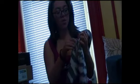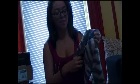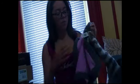Then she got this awesome sweater. I was actually with my grandma when she got it because I was like, oh my god, I gotta have it. And she was like, I'll buy it for you, you just can't use it at Christmas. But it's really a heavy duty sweater. And it comes with a little zebra hat. See that? It's pretty cool. But yeah, so that's what she got.